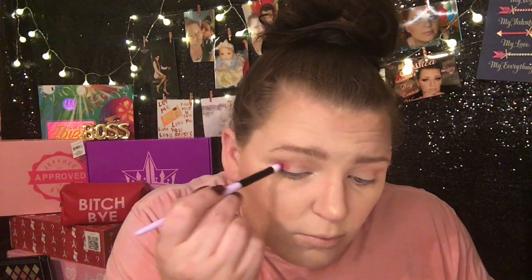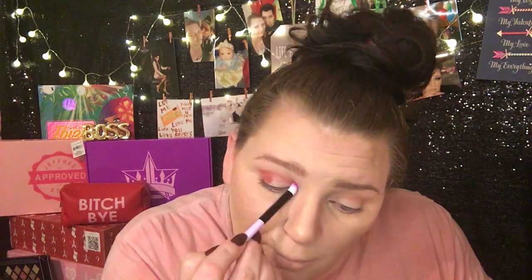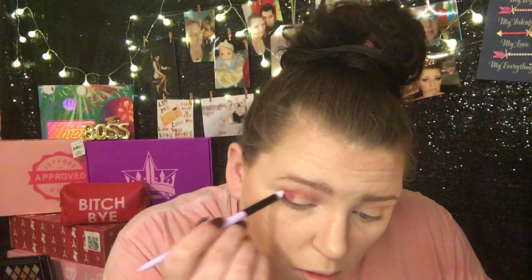Now that first shade laid out beautiful. It is really, really a bad idea to try a new palette and new brushes at the same time, because if you have an issue with one, you're not really going to know which one it is. Just saying. As I apply this to my eyeball, it's packing it on there pretty good.